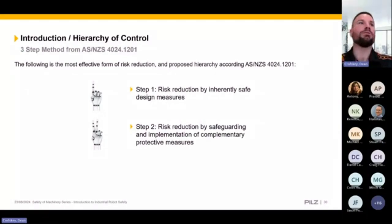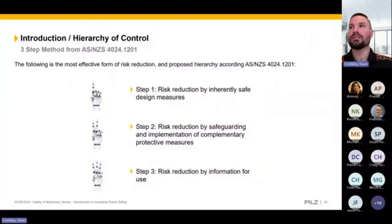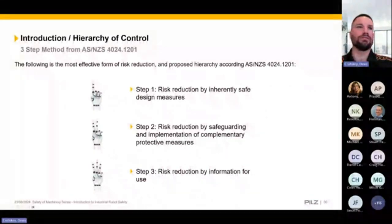As well as complementary protective measures. We're talking not limited to e-stops, but e-stops, and maybe we have a complementary measure such as an escape release if someone was trapped inside the cell. But really our engineering measures are step two. And step three, information for use, whether that's warning signs, training, PPE. But it's important to note that you really need to follow this hierarchy for effective risk reduction. So step one, we want to reduce the risk by inherently safe design. Not always possible, but that's our step one, then engineering, and then information for use.